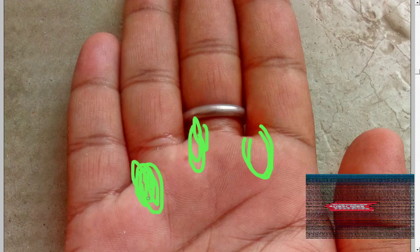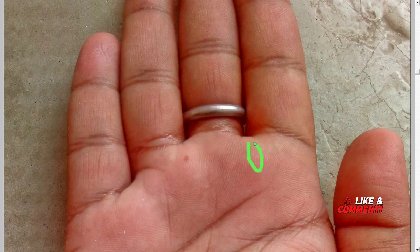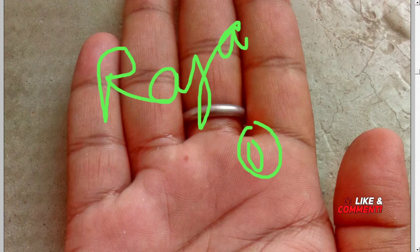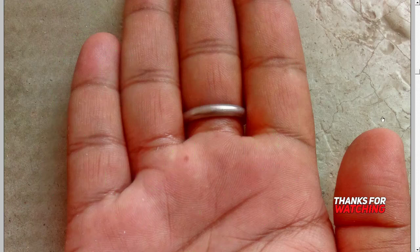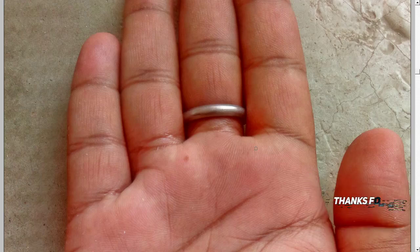And the last thing is that there's a loop-like formation. There's a loop out here also. These loops, this loop and this loop, are common loops which everybody has. This loop is a rare loop. It is called the Raja, R-A-J-A, loop. You can search it on the internet. It signifies that your ancestors could have been at a high position in the court of a king. That is what it basically means, but I say it differently. I say that it is combining Jupiter, this is Jupiter, and Saturn together.